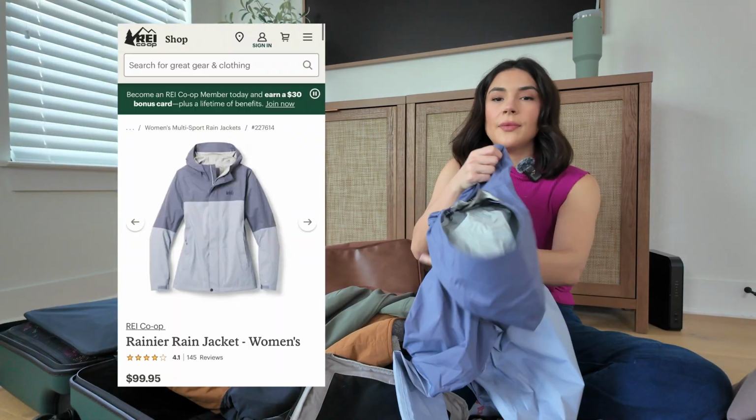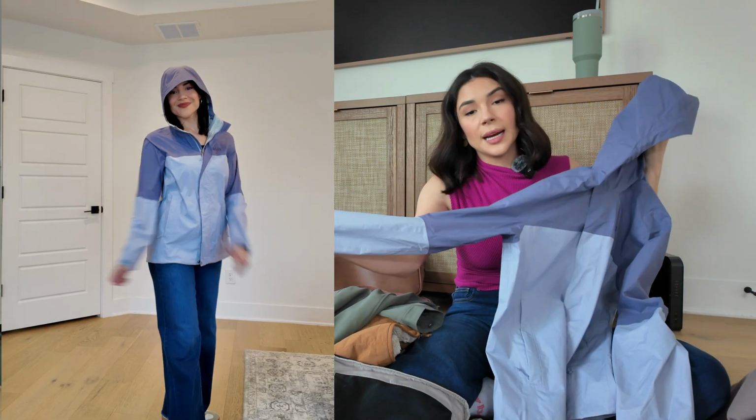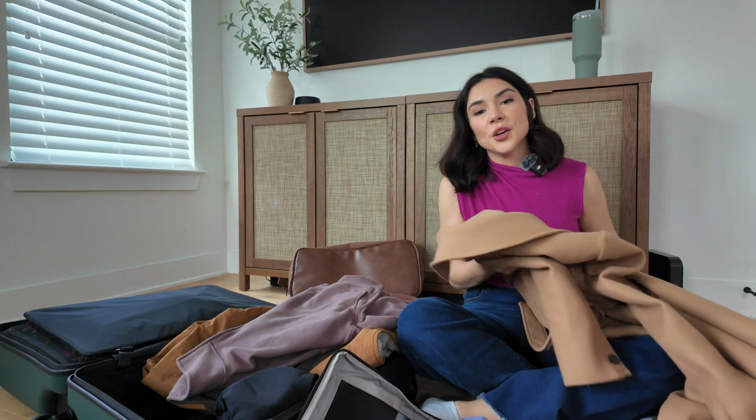This is from REI, and this is like a proper, real water repellent rain jacket. It's very thin, packs down very nicely, so I can be covered if it's super, super rainy. Okay, I'm actually going to reposition the camera so that I can show you this gorgeous coat.